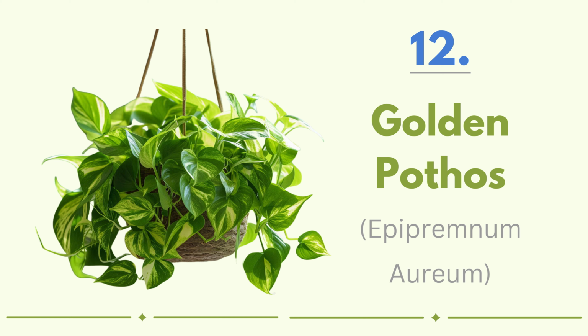Golden pothos does well in low to bright, indirect light, and it's pretty forgiving if you forget to water it every now and then. Just let the top inch of soil dry out and you're good to go. Plus, it's great for improving air quality.